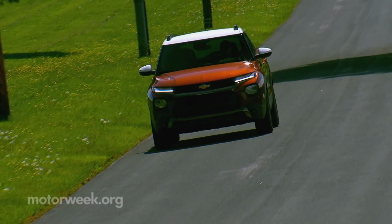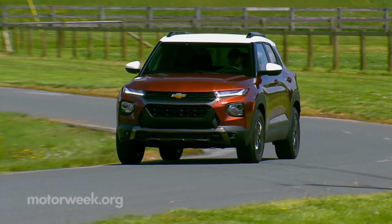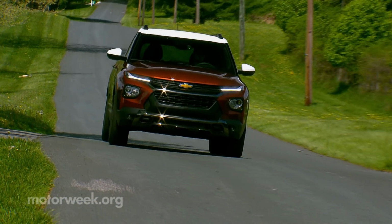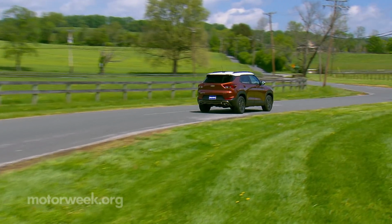Away from the track, that prowess manifests itself with a fairly stiff ride, perfect for navigating city potholes with an occasional venture outside the beltway to do some active lifestyle stuff, but not necessarily the most comfortable for interstate tripping.